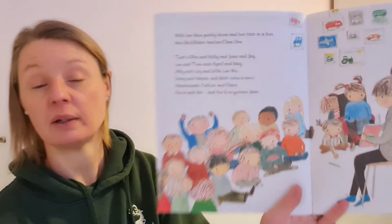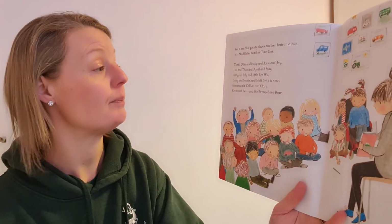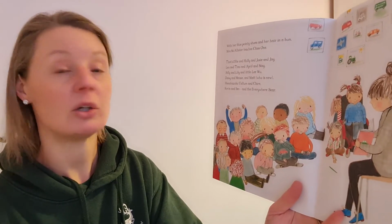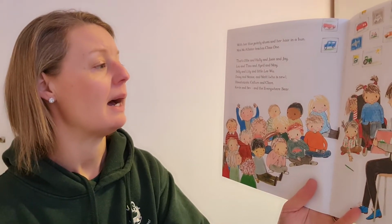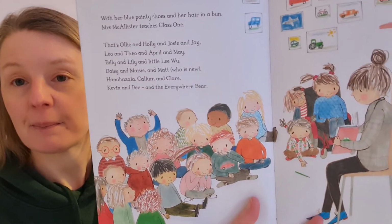With her blue pointy shoes and her hair in a bun, Mrs. McAllister teaches Class 1. There is Mrs. McAllister. That's Ollie and Holly and Josie and Jay, Leo and Theo and April and May, Billy and Lily and little Lee Lou, Maisie and Daisy and Matt, who is new, Hannah Hazala, Callum and Claire, Kevin and Bev, and the Everywhere Bear.